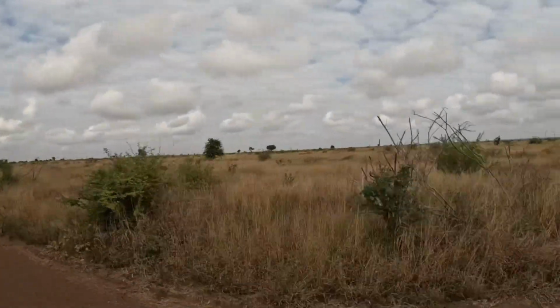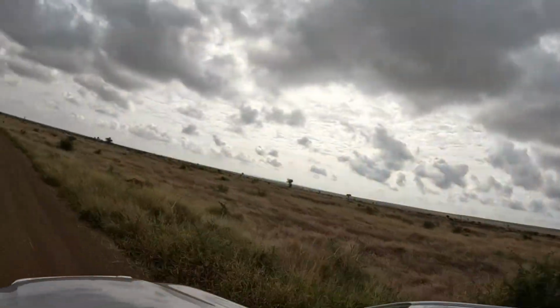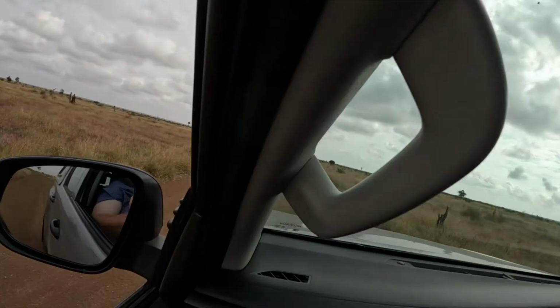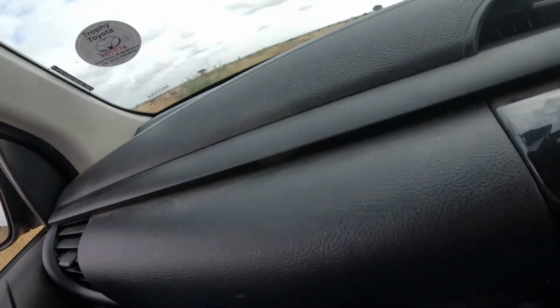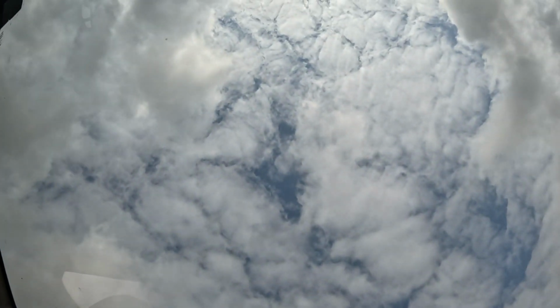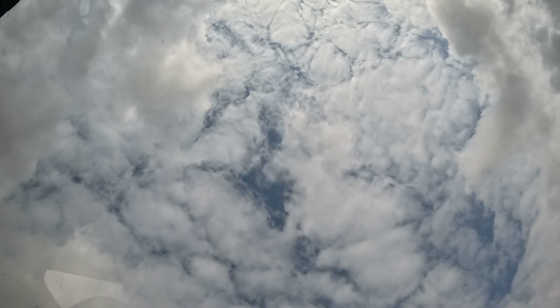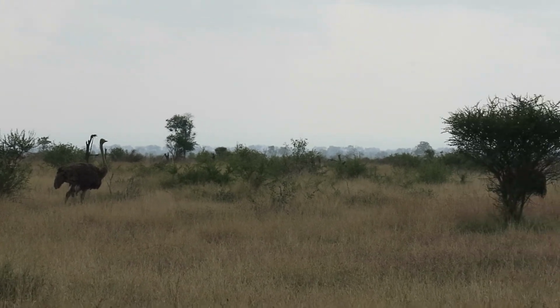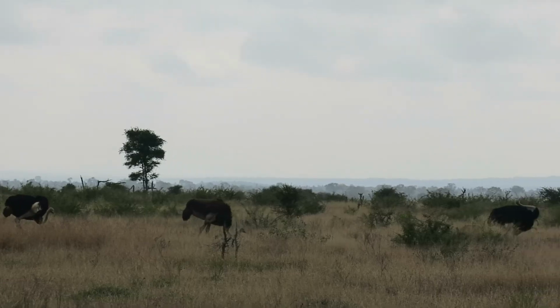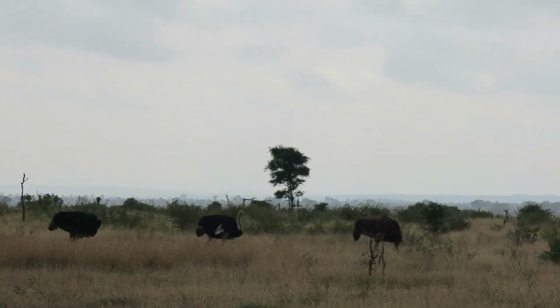We moved north and then... Is that a water buffalo? No. Oh, is that an ostrich? Maybe it is. That up ahead? Those things? Yeah, I was gonna say there's something up there, but there are ostriches. Nice. I was wondering what the heck's up here eating. Oh yeah. Totally ostrich. There's a bunch of them.